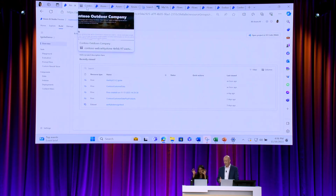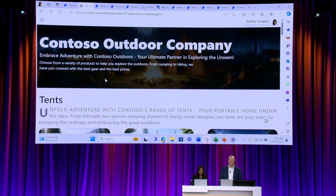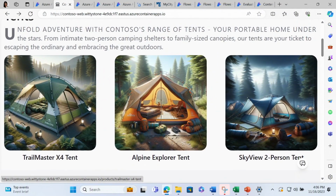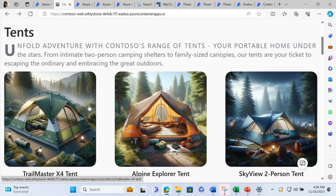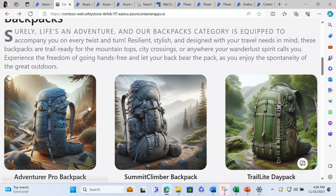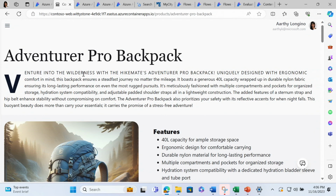All right, so this is a pretty common scenario that is really powerful, where you can leverage foundation models like GPT-3.5, GPT-4, and ground it with your data to deliver real comprehensive solutions that customers are looking for these days. So here's the Contoso Outdoor Company website. These beautiful images are generated with DALL-E 3, pretty photorealistic. This is a standard retailer website that has product catalog information, so this is unstructured data.